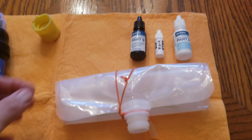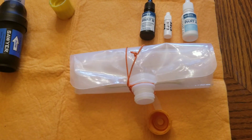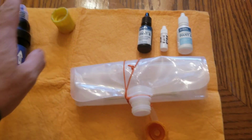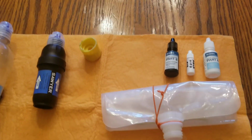I'll still bring my Evernew bag, which I really like. It's very tough. So I still may bring that, but I will probably leave the Sawyer filter and the tornado tube at home until it warms up a little bit.